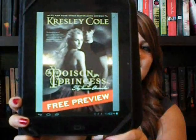Okay, the next book I got is a free preview edition of this book. So I'm not quite sure if it's going to be the entire book, but this was a book I was kind of unsure about. But I've heard some good things about it, so I guess I'll see if I end up liking it. And that is Poison Princess by Kresley Cole. It looks like this.